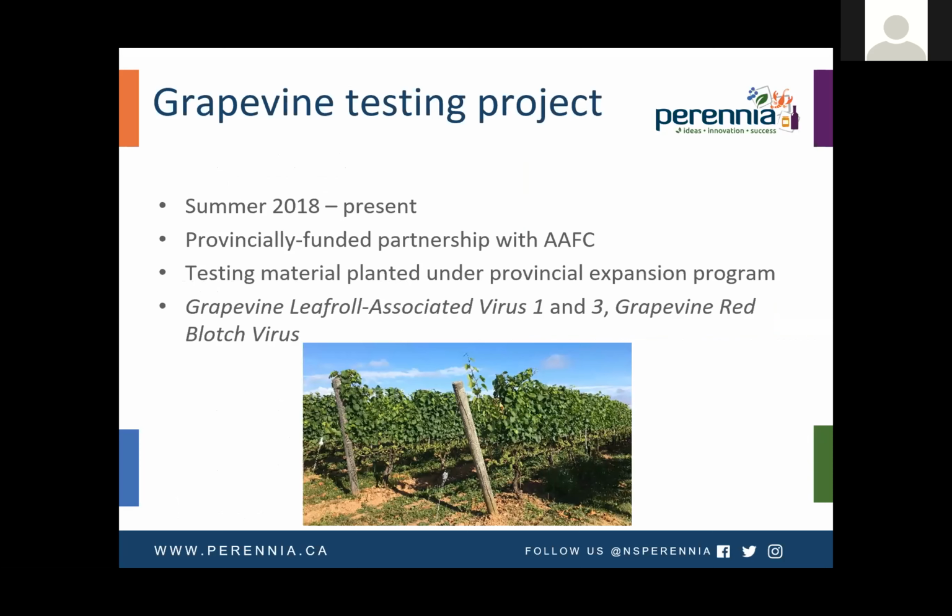Okay, so I've given you a little bit of background on viruses and why they should be on your radar as hort crop growers. So I want to introduce one project that we've been working on in the Plant Health Lab, and really it was kind of the jumping off point of the lab, which is a grapevine testing project. So this project started in the summer of 2018, and it's currently wrapping up.